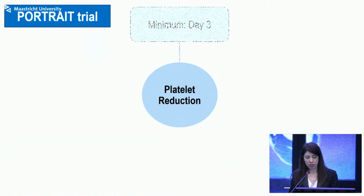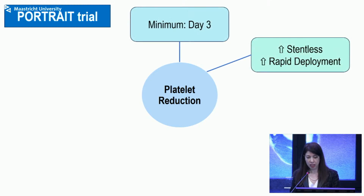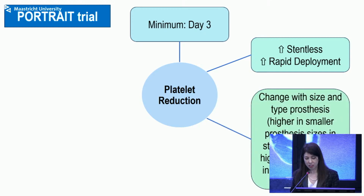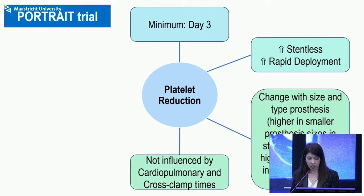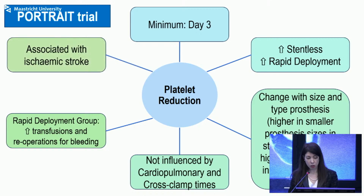We observed that platelet reduction had the minimum value on the 3rd day after surgery. It was present with a higher degree in the stentless and the rapid deployment group. There is a different behavior according not only to the type of the prosthesis but also to the size of the prosthesis. The platelet reduction was found not influenced by the cardiopulmonary and cross-clamp times, and the rapid deployment group showed the high rate of transfusion and reoperation for bleedings. Moreover, platelet reduction was found associated with ischemic stroke.